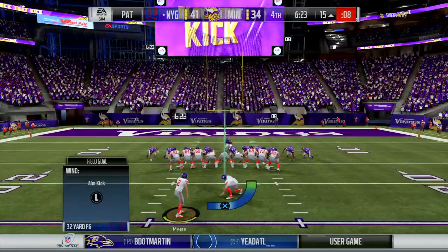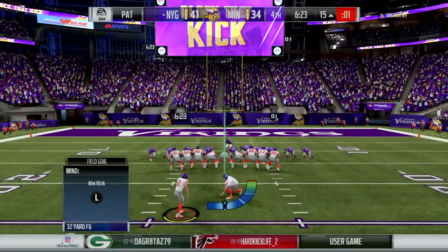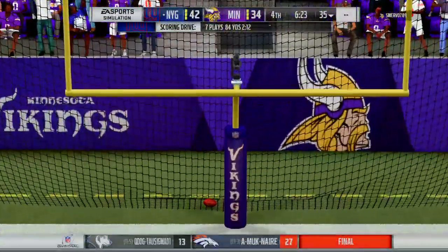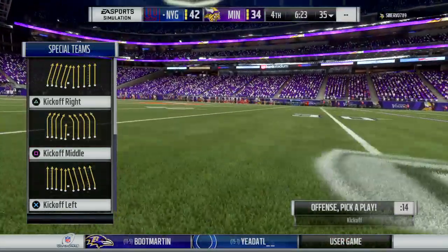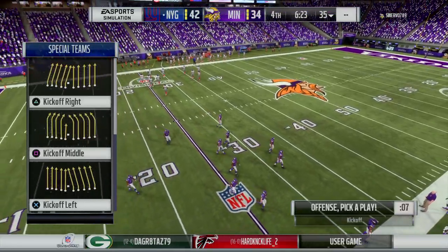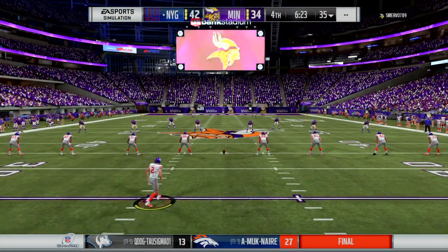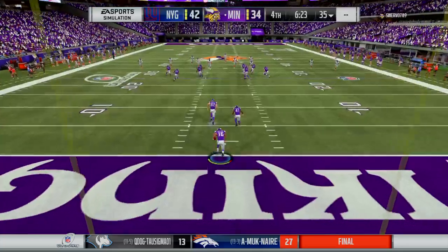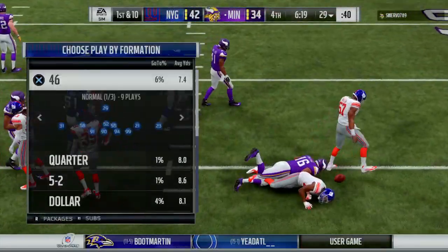Now Myers for the extra point. Extra point up and through by Myers. And that will ensure that it will take a touchdown and a 2-point conversion to tie it. Here's Myers now to kick it away. That'll be taken in the end zone. And a good return as he'll be stopped just shy of the 30-yard line.